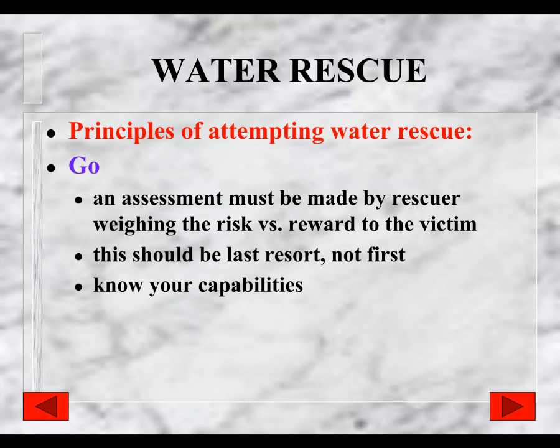The go attempt, that's an assessment that must be made by the rescuer, weighing the risk or the reward to the victim. Should you go or should you wait for someone who is more skilled? Going out into the water to attempt a rescue should basically be a last attempt or a last resort. If you can do it from the bank, if you can throw something out to them, anything that you can do without putting you in the water is the safest thing for you as the rescuer.